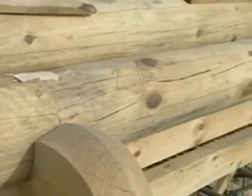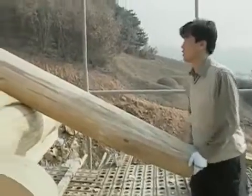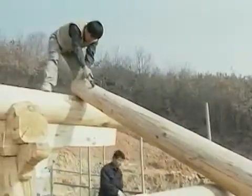The rafters are then put in numerical order. They are organized from the less warped ones to the more warped ones in order, and then the natural curve of the eaves appears.